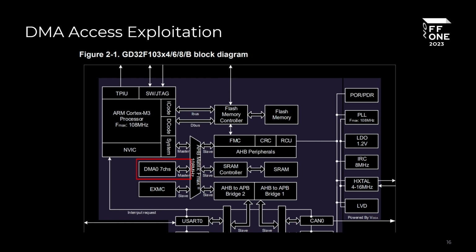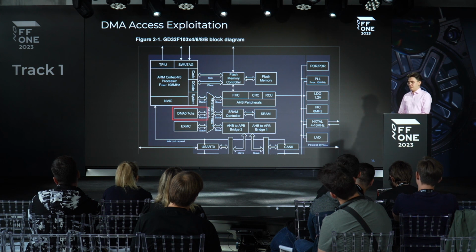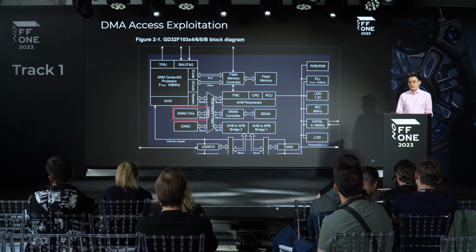You can see the flash memory controller. We access the controller via several buses. The core can have access to the controller via the instructions bus and the data bus directly. The controller is also connected to the AHB bus, and this bus carries various masters, including the core and DMA engine. The vulnerability here is that with the use of DMA, data can be transferred from flash memory into static RAM. So this path was not secured, and this protection could be bypassed.